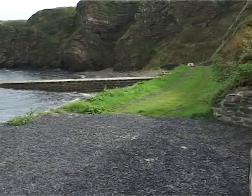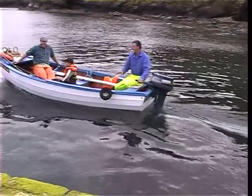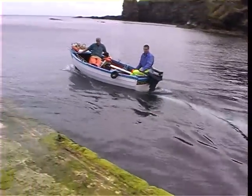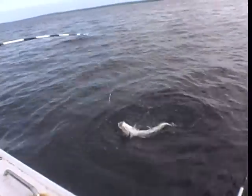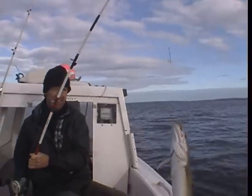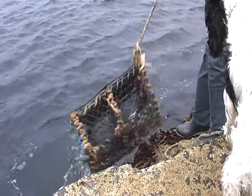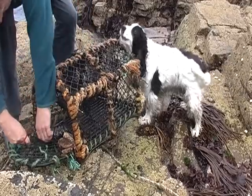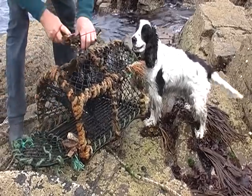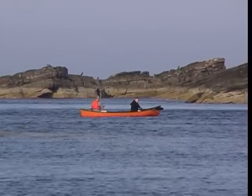Brough Harbour is a welcoming place for visitors and continues to be used primarily for recreational purposes. Catching fish for the pot in the rich fishing grounds of the Pentland Firth, or if you are lucky, catch a crab or lobster. A perfect place to launch a canoe and explore the shoreline.